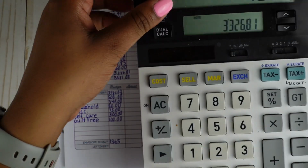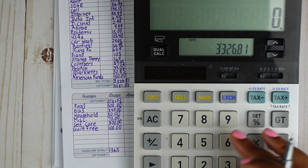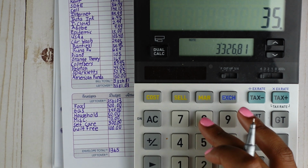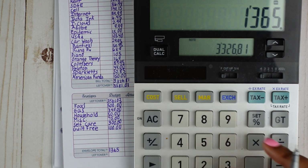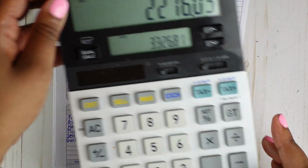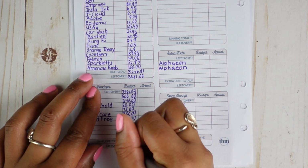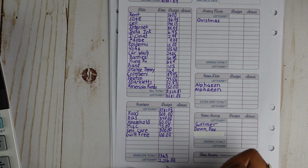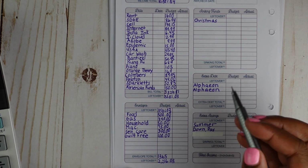Now that we have our envelope total, we are going to need to find out how much money we are going to be left with after our variable expenses. So after our fixed expenses, we were left with $3,581.03. Now let's subtract our envelope total of $1,365. So we are left with $2,216.03. So we're going to go ahead and put this on the leftover line. Our leftover amount after our cash envelopes is $2,216.03. The next thing that we need to budget for is our sinking funds.